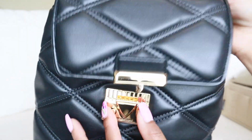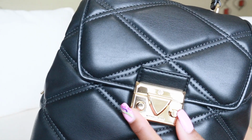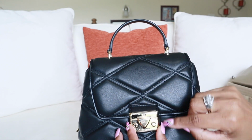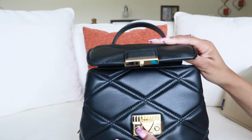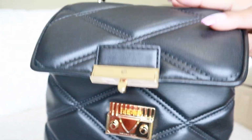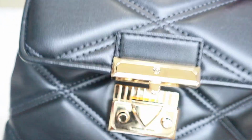You squeeze them like you do the Pochette Métis. But I thought this whole diamond piece was going to come up, but actually it's just above that, and the diamond stays put. Or the triangle, whatever. So I was a little confused when I first opened it, but I love how that hardware looks. This is how the other piece looks. It does have a little MK right there as well.